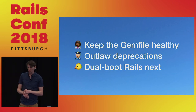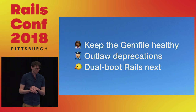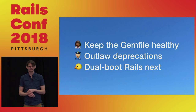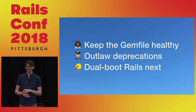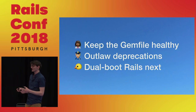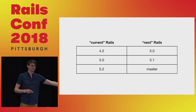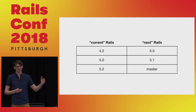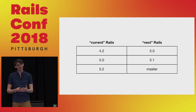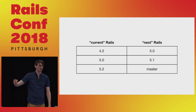The last one is to dual boot Rails Next. I first heard about this from a Shopify post on their Rails 5.0 upgrade. And I immediately fell in love with this concept of Rails Next. It means whatever version of Rails is next for you. If you're on 4.2, it's 5.0. If you're on 5.0, it's 5.1. And if you're on 5.2, it's master, or a beta, or an RC.